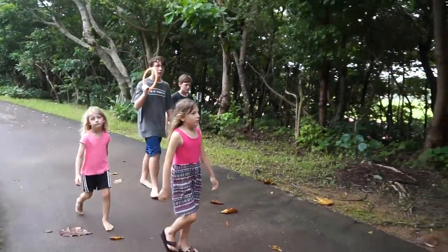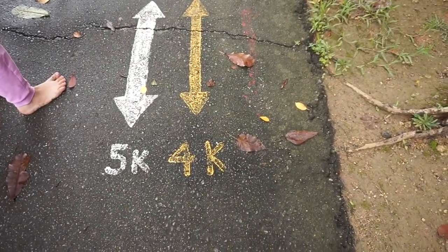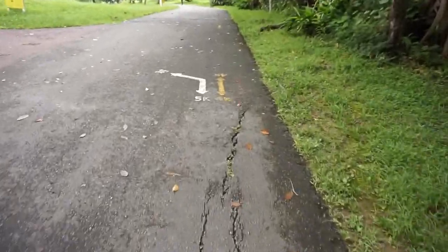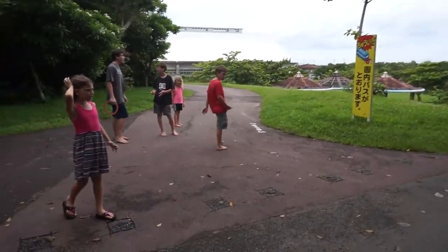We only have two hills. That's the second one. The red one says 3K, but it's wet, so it's hard to see. 5K, 4K, 3K, can't really see it. And then here's where the 5K branches off. If you're doing the 4 and 3, you get to go straight ahead. But we're gonna go this way.